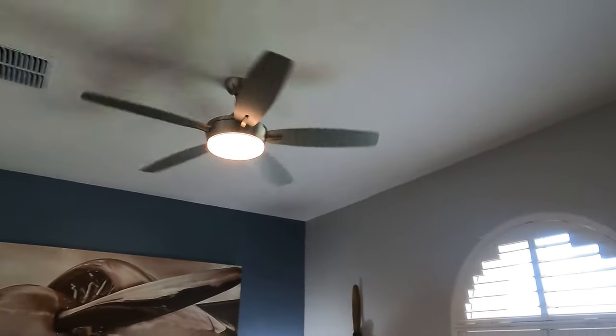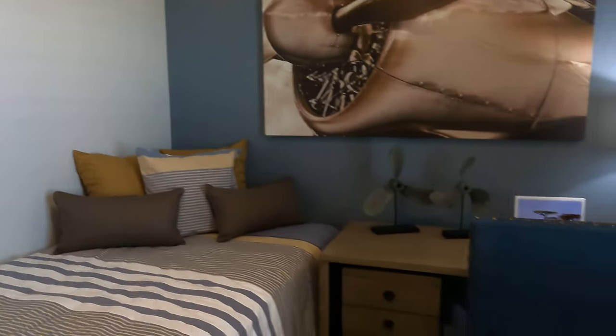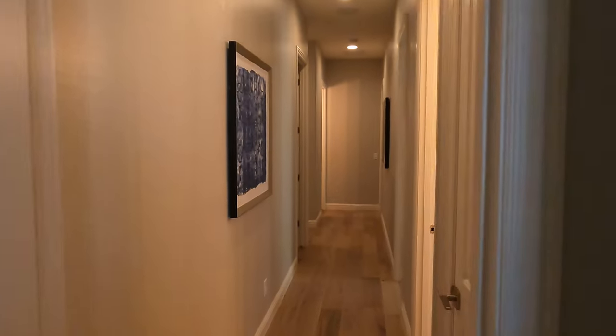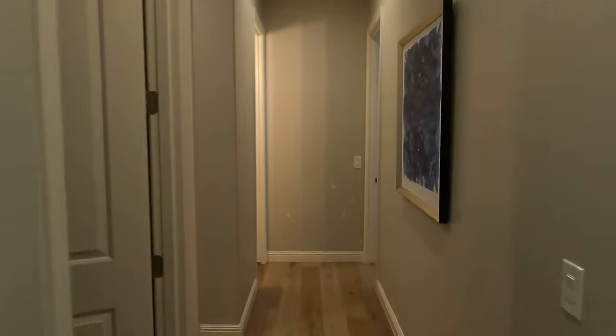Again, we got the plantation shutters, ceilings, the whole spectrum. Very nice, very lovely so far. In the Teak. All right, we're just getting warmed up because there's more down here.